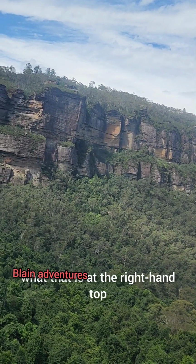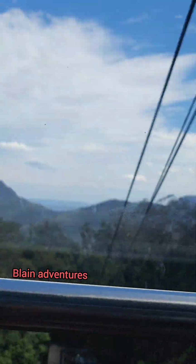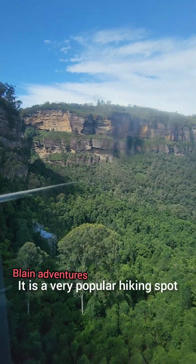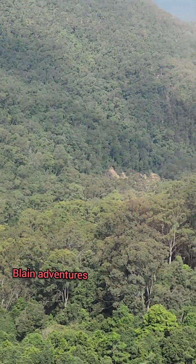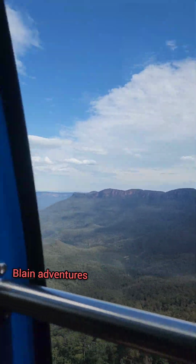Yeah, I think you all know what that is up the right hand side. Do I have to say the words? Yeah, it's the Three Sisters, of course. It is a very popular hiking spot because the views at the top are truly spectacular, and all the way to Sydney and beyond. If you're on the left hand side, please check out this view. There you go.